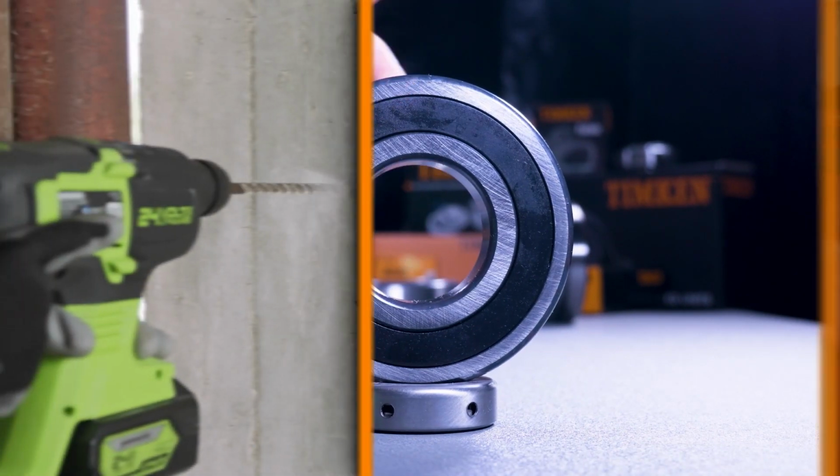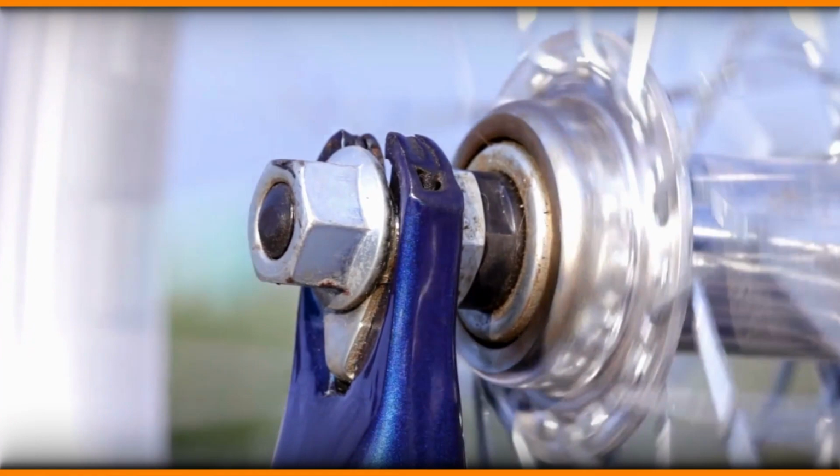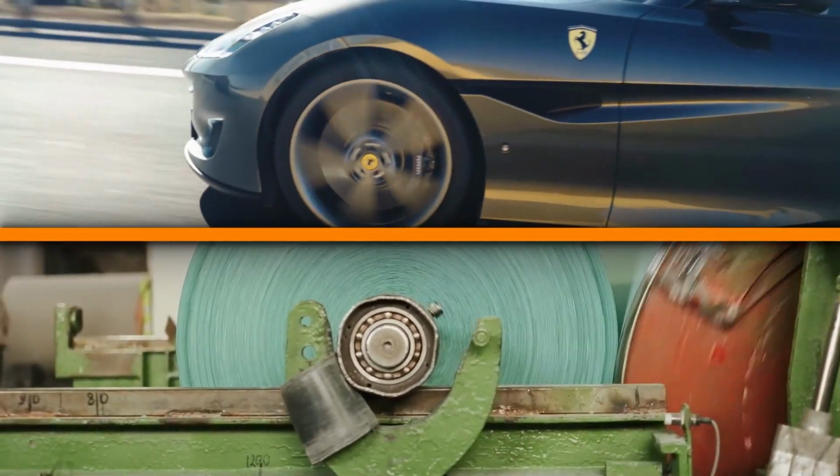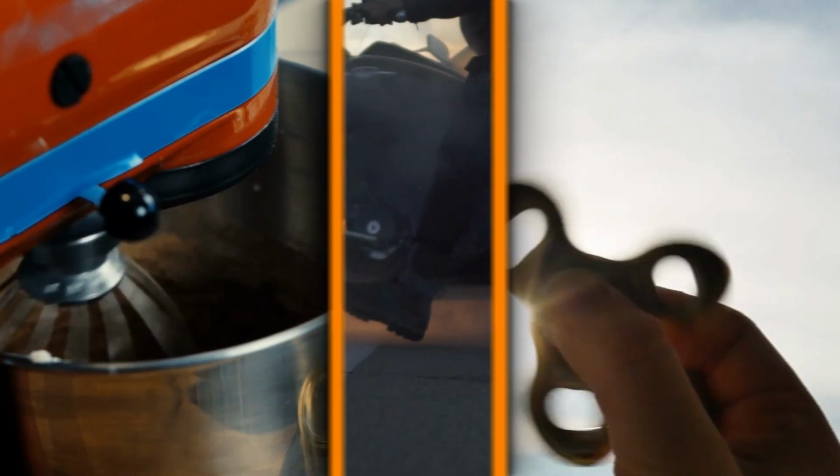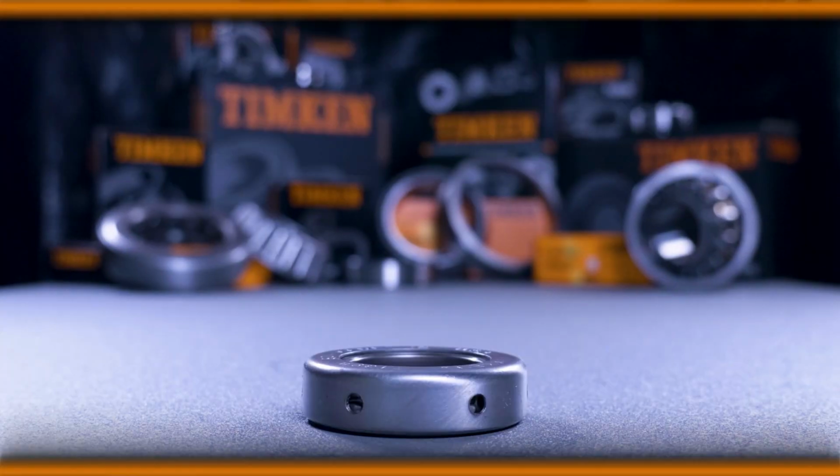Bearings are an integral part of our day-to-day lives. They're in everything from vehicles and machinery to kitchen appliances and toys. Basically, if it rotates, it's got a bearing in it.